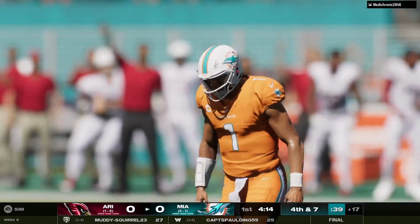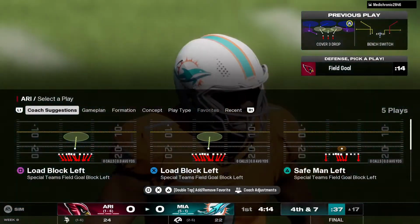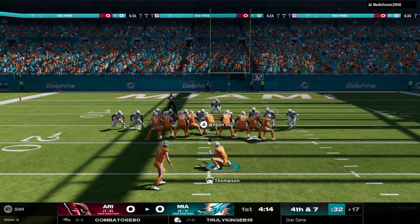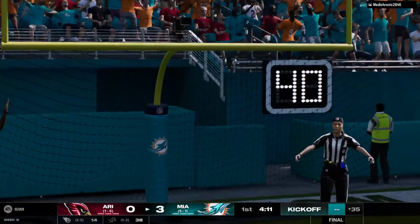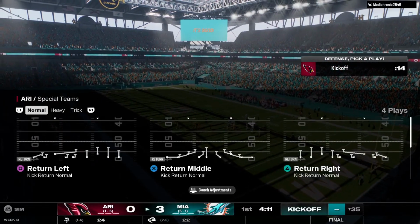That's to the end zone, but they can't connect. It's incomplete. Zay Flowers, the intended receiver, and that's going to lead to a fourth down. Sanders' kick is good. And the Dolphins are out to an early 3-0 lead.